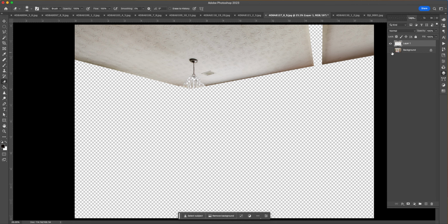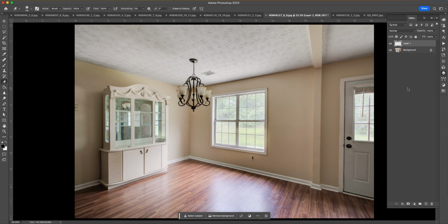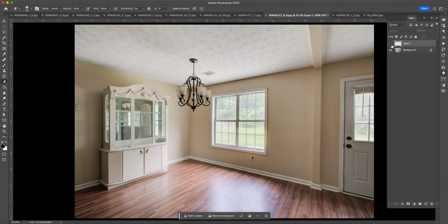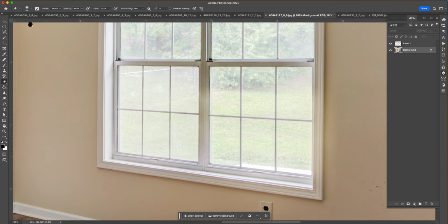Now, when we adjust this, check this out. So adjustments, hue, saturation, dial down the color balance, and make it a little brighter. Right? See the difference? Cleaner. Doesn't look like somebody smoked in there for 18 years. And then on the base layer, let's go ahead and brighten that up. I feel like it could be brighter as well. And then let's go into these windows. And I don't really mess with the louvers, I mean, these little window pane louvers on the inside.